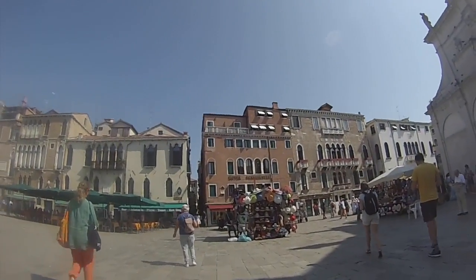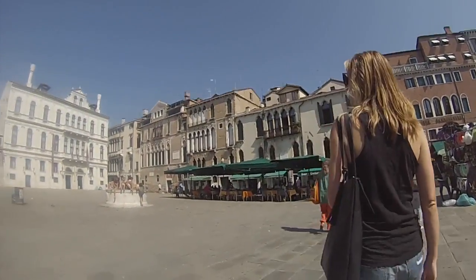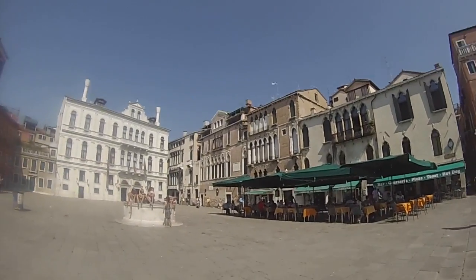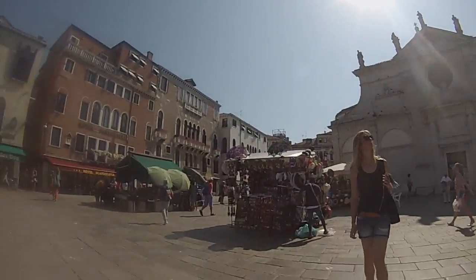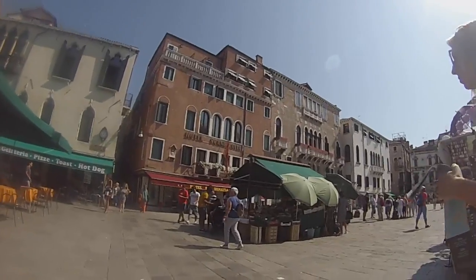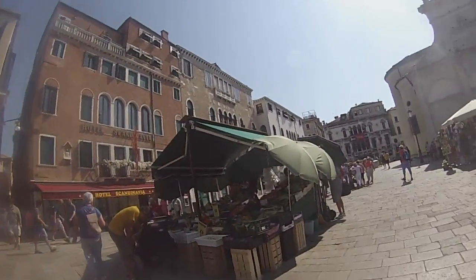Bye-bye. Oh, there's a Hotel Scandinavia up there. This is Formosa Square or Park or whatever you want to call it. Campo Santa Maria Formosa. We're on our way to the northern part of the island so that we can escape and go to Burano. And there's even some fresh produce here.